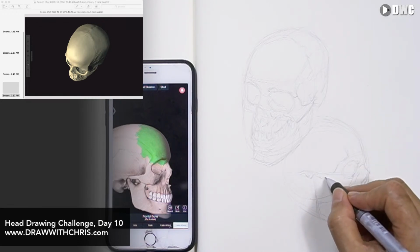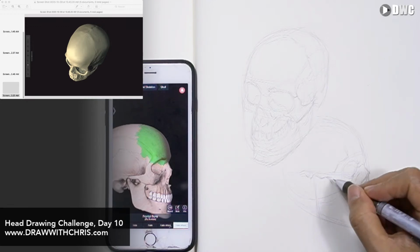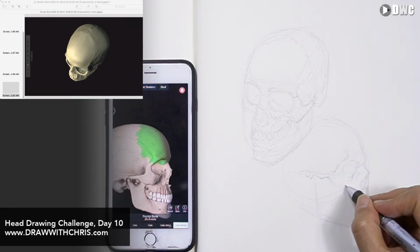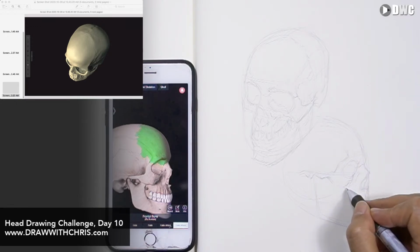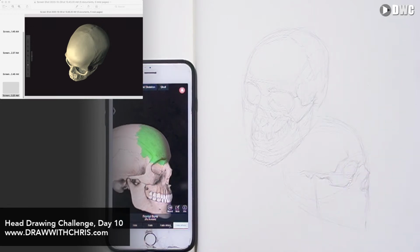So I know zygomatic's not really part of today's lesson, but I'm going to use this opportunity to continue to draw and practice it. It's probably the most important bone on the face, in my opinion.